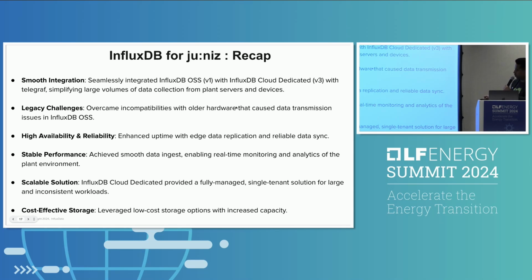Scalable solution: now they're scaling, this company is growing, so they operate at more complex customers who have more dynamic needs and more complex systems in place. And then the cost of storage actually came down.